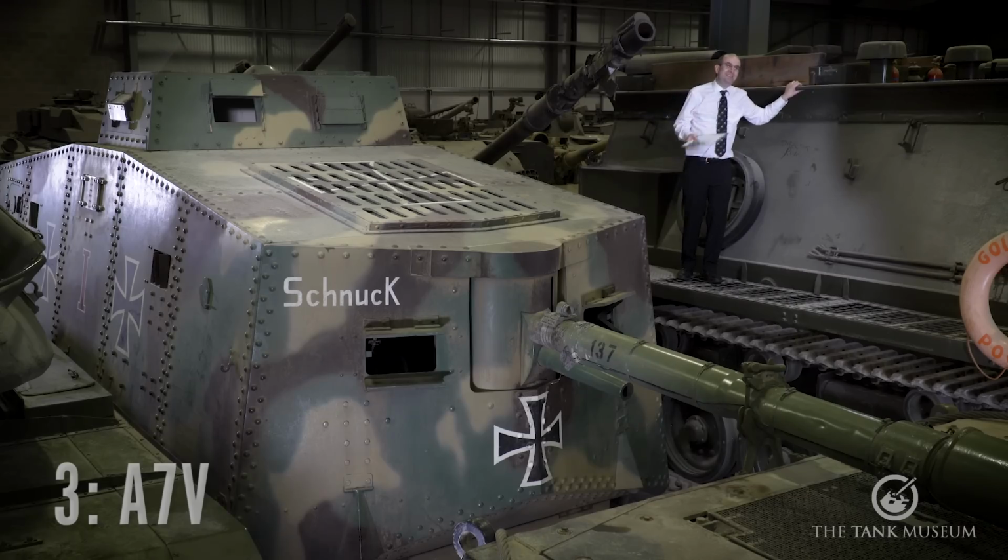Now, the Germans didn't enjoy fighting British tanks very much, and it's clearly a little bit dispiriting to shoot at something that doesn't stop after you've hit it. So they decide they're going to build their own tanks as a result. And they start the process, actually quite early, at the back end of 1916, so very shortly after their first encounter with British tanks. And they get a prototype out by September 1917.